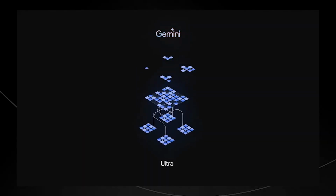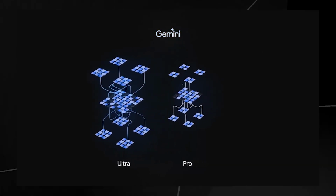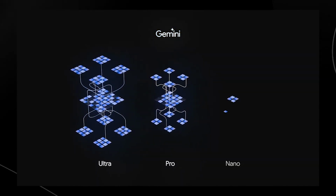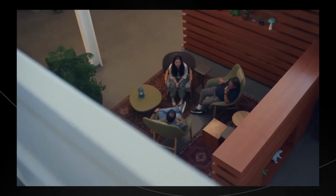Gemini will be available in 3 sizes. Gemini Ultra, our most capable and largest model for highly complex tasks. Gemini Pro, our best performing model for a broad range of tasks. And Gemini Nano, our most efficient model for on-device tasks. We want to provide the best foundational building blocks, and then we know developers and enterprise customers are going to figure out really creative ways to further refine our Gemini foundational models, and the potential's almost limitless.